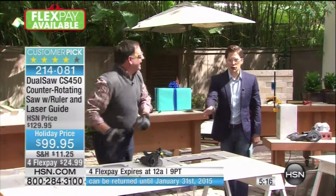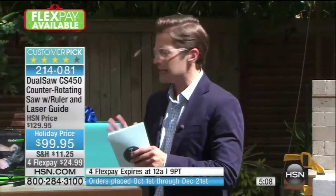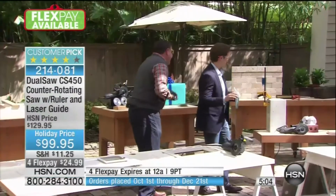I digress. But you can do these projects yourself when you have the right tools. You can. And this one is, no pun intended, a cut above the rest of them. That dual saw, that really is incredible, game-changing technology. I promise I'll only do it once. All right, what else you got?